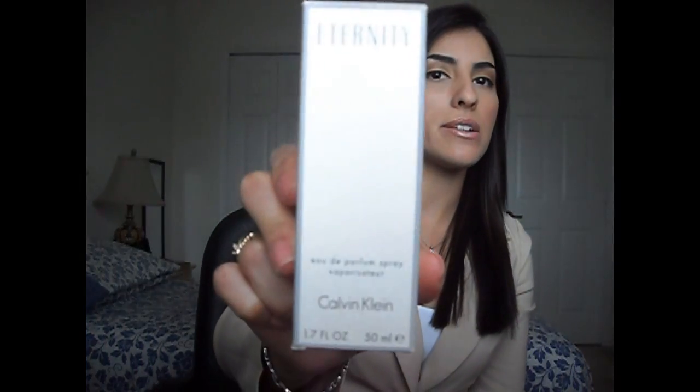Now the next question is, what type of perfume should you wear to an interview? First of all, you don't want to wear anything that's too strong or that's too scandalous, like I mentioned earlier. You want something that's light. You might be in a small room with a person who's interviewing you, and you don't want the smell to be too strong. So some of the perfumes that I recommend, or any that you have that are light, for example, Eternity from Calvin Klein.